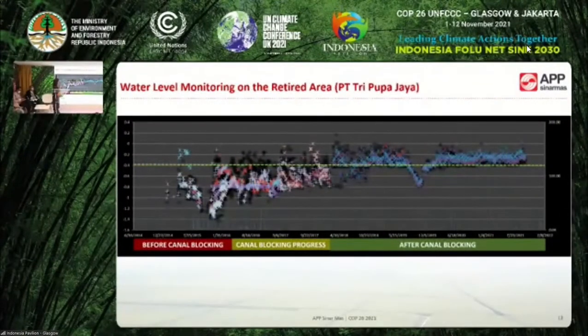I want to show the previous few graphs showing the plantation. This is the situation in the conservation when we retired the landscape. This is one of the samples in Tripupa, South Sumatra, showing as well that we make sure that the ground level is at the zero level, because we want to rehabilitate it to be a conservation area.